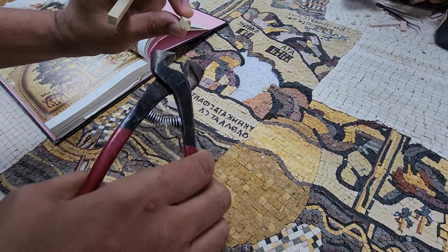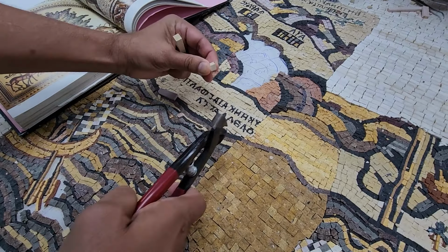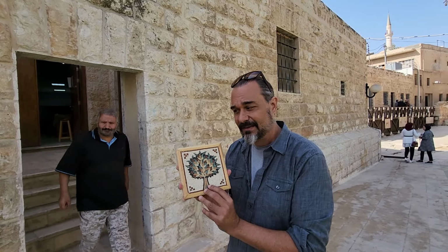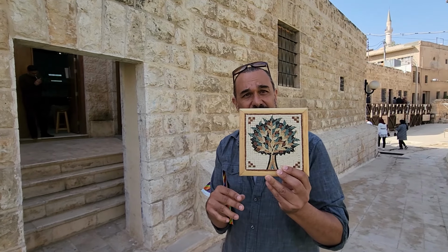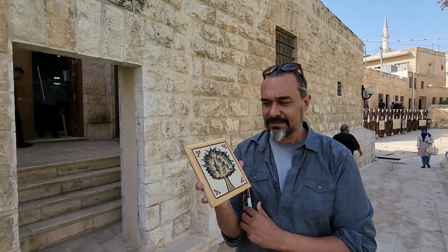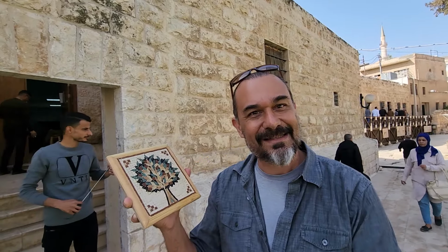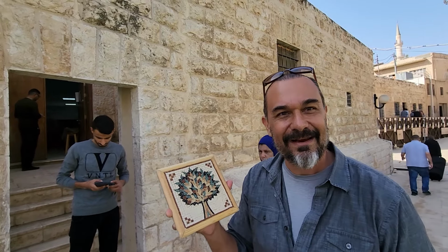I got to help with the process of making a mosaic of a replica of the map that we're about to go see. And it's going to go into one of the government ministries. But you also can buy one to bring home. And so I got the Tree of Life, which is universal to pretty much every Abrahamic religion. It is a symbol of the Tree of Life, if you know what that is in the Bible, which is really cool. So I'm going to pack this in my backpack and take it home as a nice memento, and I got to buy it from the place where they're making it, which is super exciting.